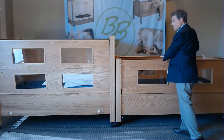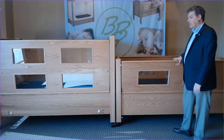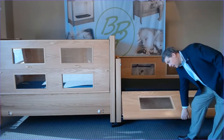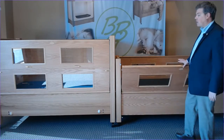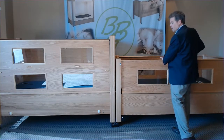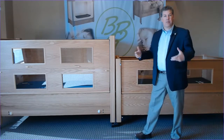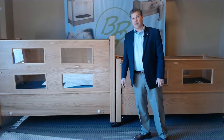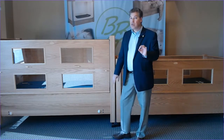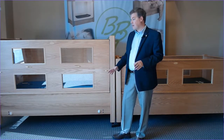So by getting to the center of the bed, I simply lift up the door about a half inch, and then I can slide it forward and it swings down. To close, I bring it up, I lift up about a half inch, and it slides forward, and it's basically a self-latching door. In contrast, the high side bed has 32 inches above the mattress standard.